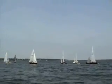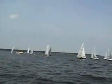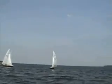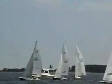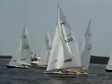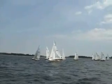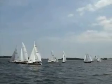Okay, this is the start of the second race, and I'm not sure exactly how much time, but I think we're getting close to the end. It is obviously a leeward end favorite again. And again, I just want to reiterate the importance of trying to stay off the starboard tack layline here, because it's really hard to get a good bead on the line. This is a very difficult spot to start in.